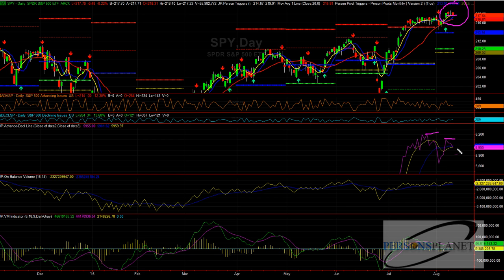In the breadth advance-decline, we did have a consecutive, a little divergence going on here. As you can see, we've got what might be called a broadening top pattern. Of course, on a larger scale, this is another kind of broadening top pattern that keeps on broadening itself out to new horizons.